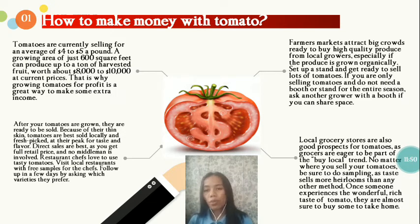After your tomatoes are grown, they are ready to be sold. Because of their thin skin, tomatoes are best sold locally and fresh picked. At their peak for taste and flavor, direct sales are best as you get full retail price and no middleman is involved. Restaurant chefs love to use tasty tomatoes. Visit local restaurants with free samples for the chefs. Follow up in a few days by asking which varieties they prefer.